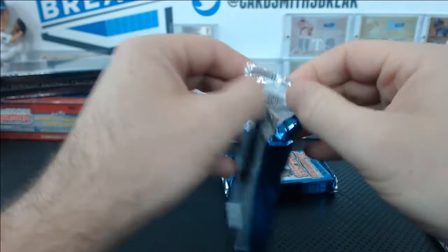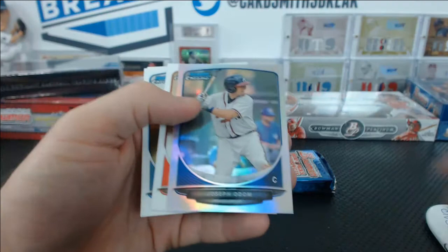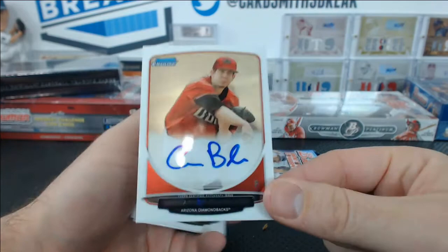Tell Corey which Eagles we pulled. I can't even remember now. I just know there was some that Corey would have died for. I remember saying that Corey would kill if he saw these cards. Joseph Odom. Oh, what the heck? Oh, we only had two autos so far. Aaron Blair. For Ryan S.